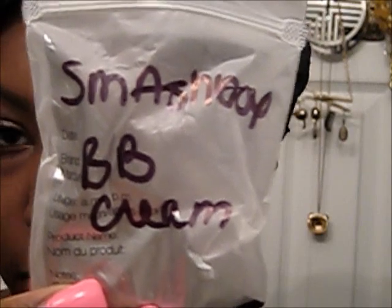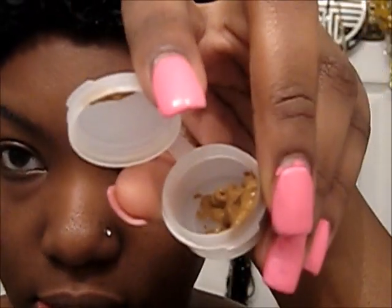This summer I've been highly recommending to everybody BB cream. So this is the Smashbox one. I've been testing it out for about 2 weeks before I purchased it. So I got a sample of the Smashbox BB cream in dark, which is this one.